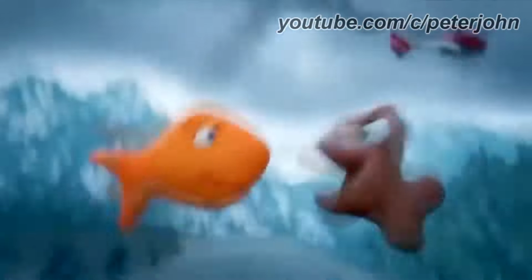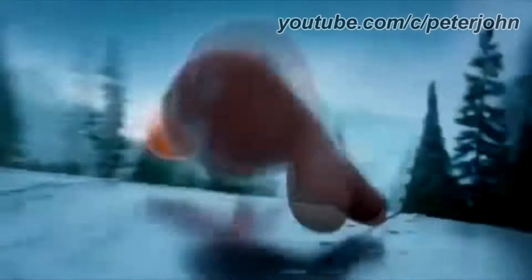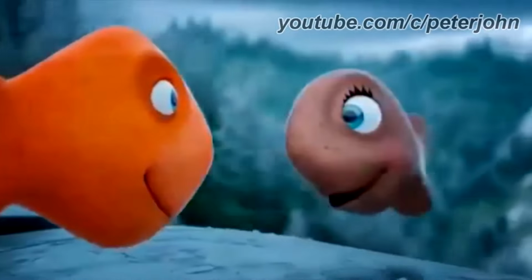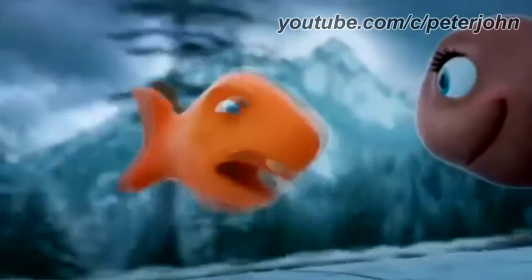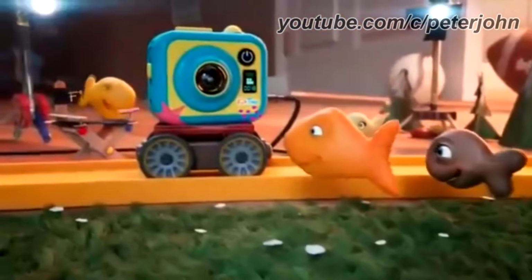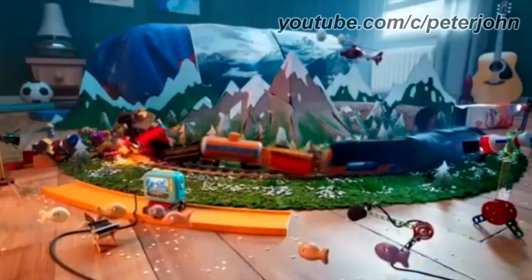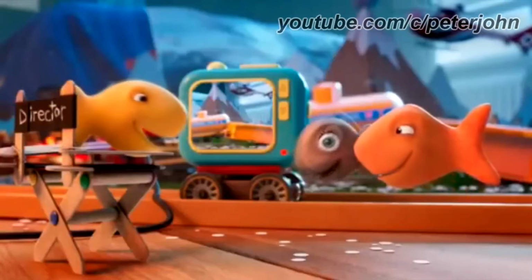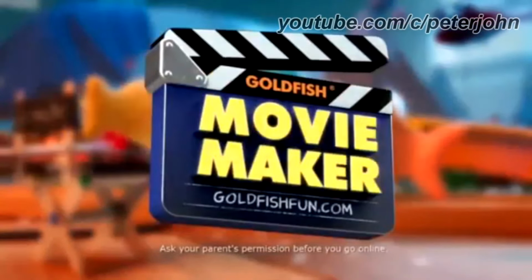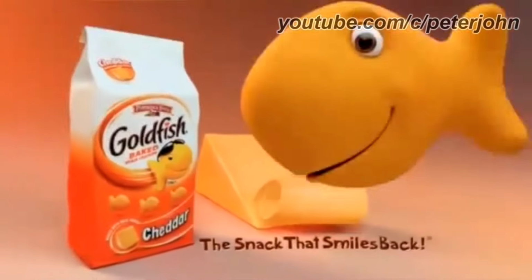It's now! We're not out of the woods yet! Looks like this is our stuff! You're crazy! And I like it! And cut! We got it! Really? We can do it here! But this time, with ninjas! Yeah! I can be a ninja! You can make movies at goldfishfun.com! Ask your parents' permission! The snack that smiles back, goldfish!